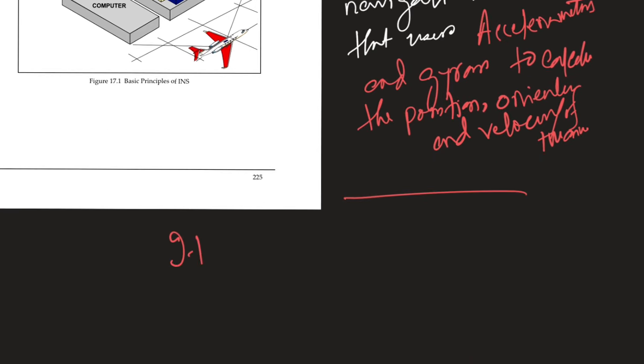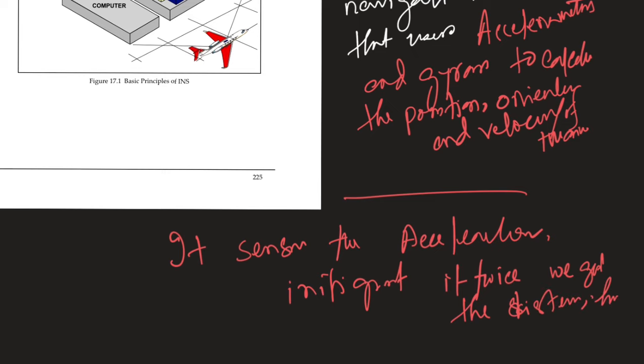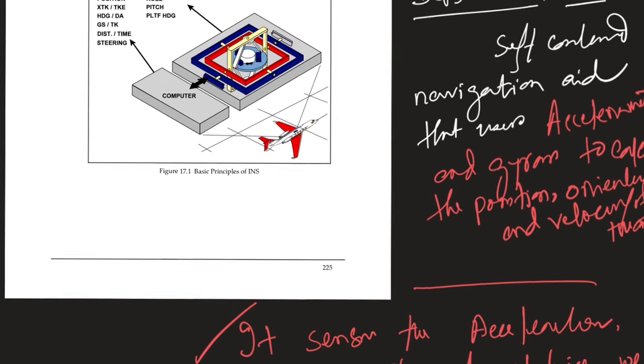It senses the acceleration, and integrating it twice we gauge the distance, hence the position of the aircraft. So in short, INS or inertial navigation is a navigation aid which uses accelerometers and gyros to continuously calculate the position, orientation, and velocity of an aircraft. It senses the acceleration, integrating it twice we gauge the distance, hence we can calculate the position of the aircraft.